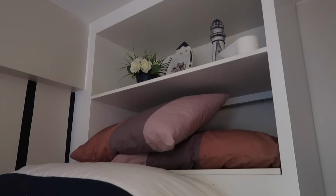It's also nice. Too many pillows. See the wall, it also has an accent. It's amazing, right? So guys, let me show you my favorite part also in here.